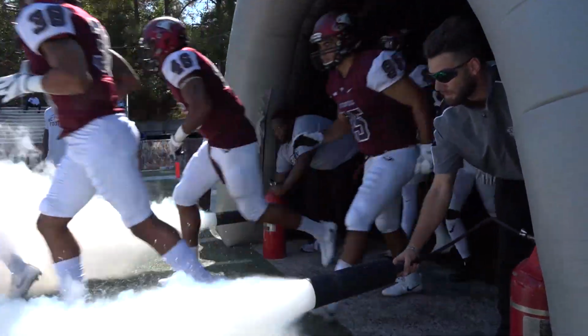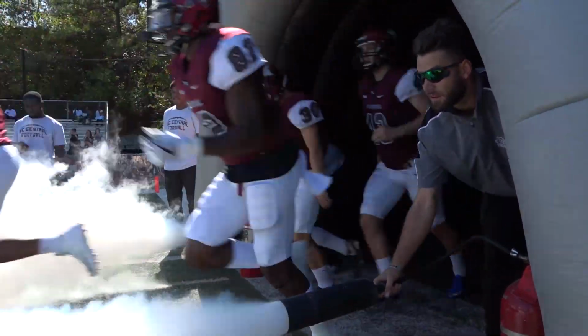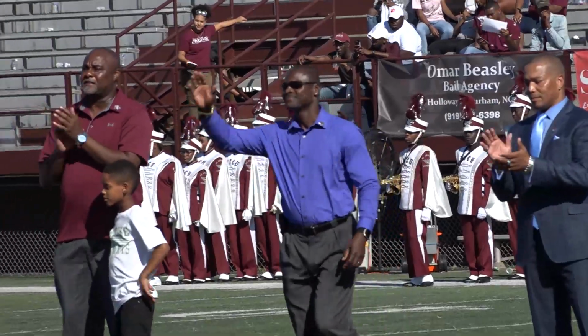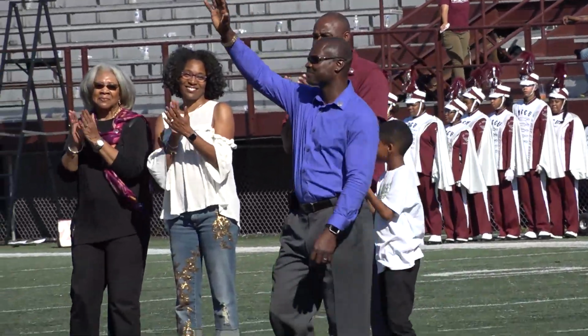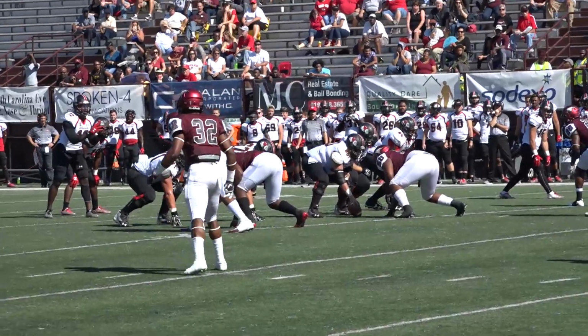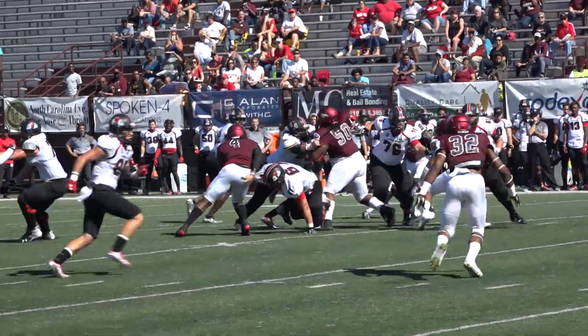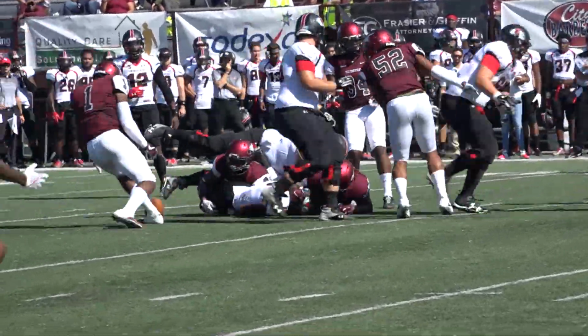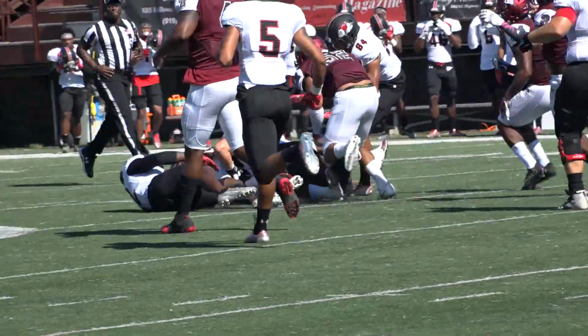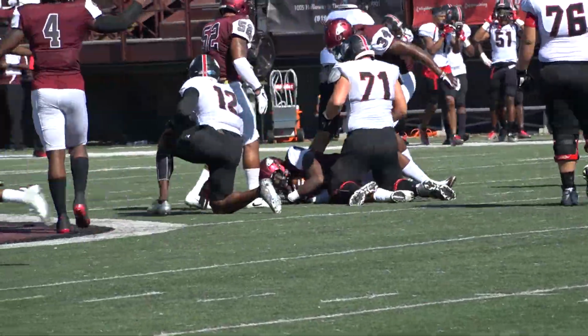The number 25 ranked North Carolina Central University Eagles hosted in-state non-conference opponent Gardner-Webb on Saturday, October 14th, and the Eagles also welcomed in the new Hall of Fame class. The Eagles set out to give a great game for the inductees, and the defense was at it again with a takeaway, forcing a fumble on the first drive of the game recovered by Deniro Lassiter.